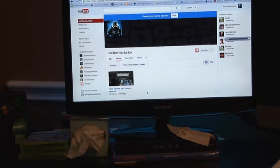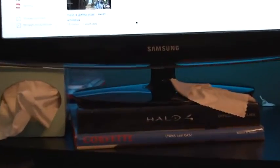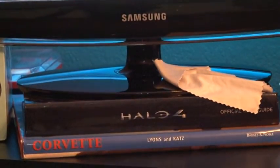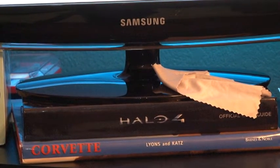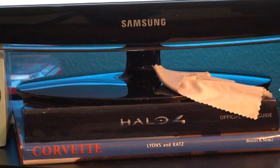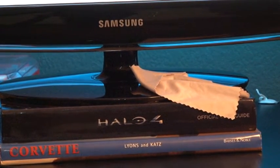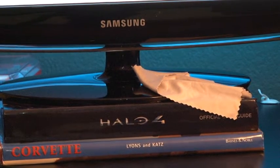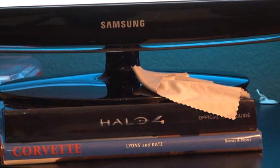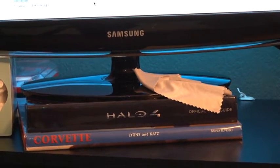I really like having a secondary monitor for my computer, and that's what I use that for. So the monitor wasn't high enough, and so I actually used a Halo game guide, which is hardbound, and a Corvette book that I had, in order to raise the height up a little bit so that it closer matched my primary computer. The cloth you see there is just a screen cleaning cloth, like for sunglasses, and you have black screens, and they get smudges on them from touching them to readjust them. So that's what that's there for.